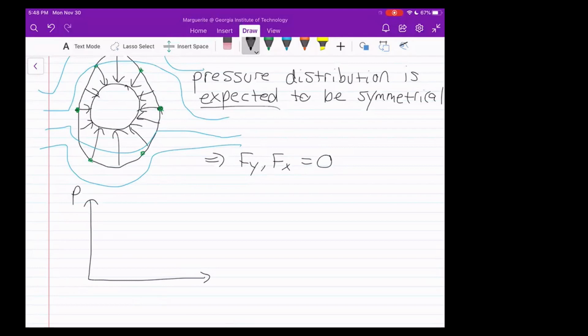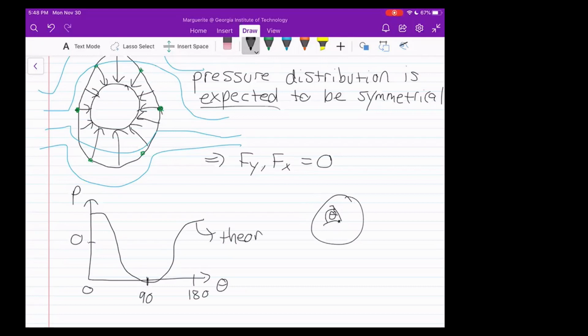So this mathematician, D'Alembert, a French mathematician in the 17-something hundreds, looked at this problem and came up with a solution and said there's no force on this cylinder in a flow. It looks something like this. If this is our cylinder, theta is the angle where you are located on the cylinder, and as you go through theta, 90, 180, zero, this is theoretical. This is what D'Alembert said it should be. But when you actually do these experiments, what you end up getting is something like this. This is pressure on the y-axis.